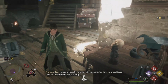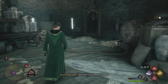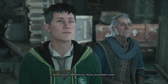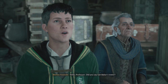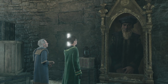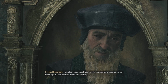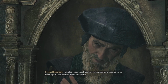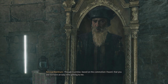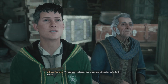I imagine these brooms have been enchanted for centuries. Welcome to San Bakar's Tower. Hello, Professor. Did you say San Bakar's Tower? I did. Professor Bakar is a keeper you have yet to encounter. I'm glad to see that I was correct in presuming that we would meet again soon after our last encounter, though I surmise, based on the commotion I heard, that you did not have an easy time getting to me. We did not, Professor. We encountered goblins outside the tower.